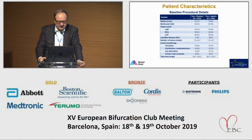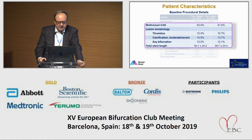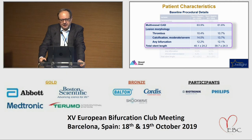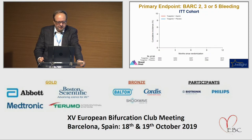Again, just to magnify these, so baseline procedural characteristics, almost 3/4 were done via radial access, indicating the strong presence of non-US participation, obviously. Multivessel CAD in almost 2/3. So just to amplify these, thrombus in 10%, calcification in 14, any bifurcation in 12. So there may be potential for some subgroup analysis here that's relevant in particular to our group. And total stent length was 40 millimeters in both groups.